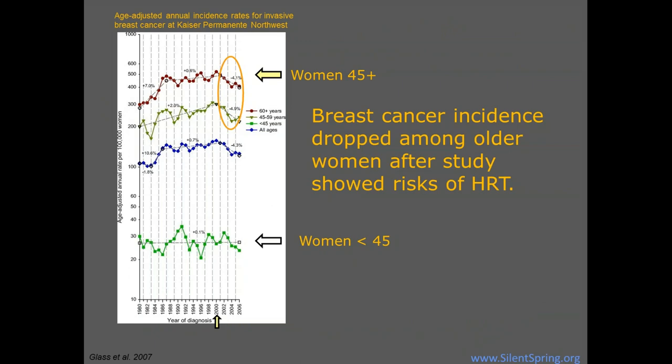We wanted to remember that prevention is a realistic goal. When women went off of hormone replacement therapy in 2000, after the Women's Health Initiative showed that the risks exceeded the benefits, many women stopped taking hormone replacement therapy, and you can actually see the breast cancer rates in the population decline at that point among older women who were taking HRT, and then it stayed steady among younger women.